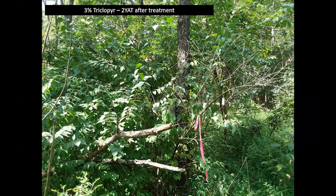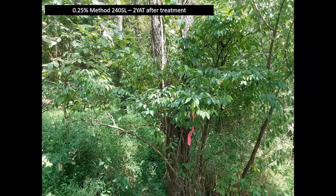So you can see here, 3% triclopyr 2 years after treatment. You can see there are some dead patches of this honeysuckle, but by and large there's still a lot of foliage on this honeysuckle, and it is definitely not on the path to mortality. Whereas with something like a 1/4% Method, the light rate, we saw the same thing: 2 years after treatment, this one was still largely alive.